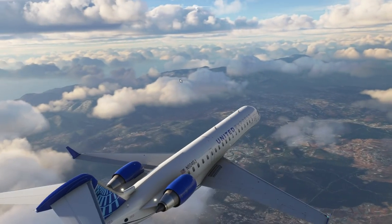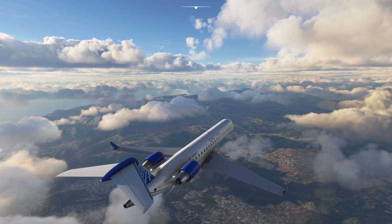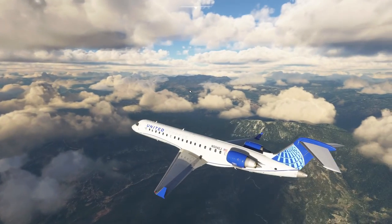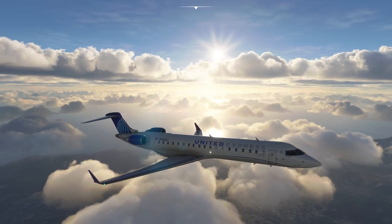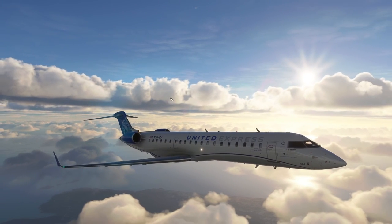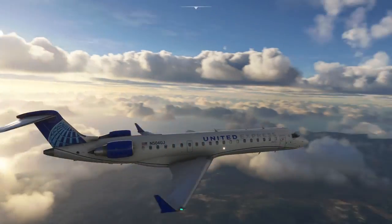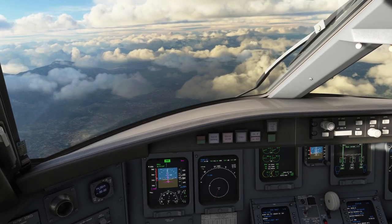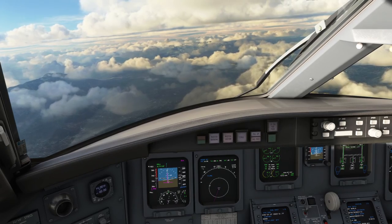Beautiful part of the world. Sunset, and get a postcard photograph of the CRJ in between the cloud layers. And we're overspeeding. Trademark for one of my flights. Have to overspeed at least somewhere. Just chopping the engine back.